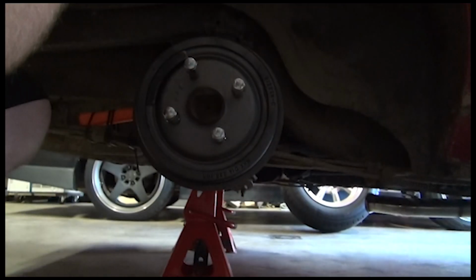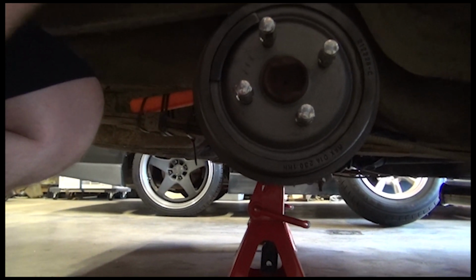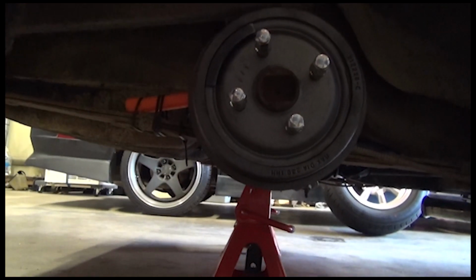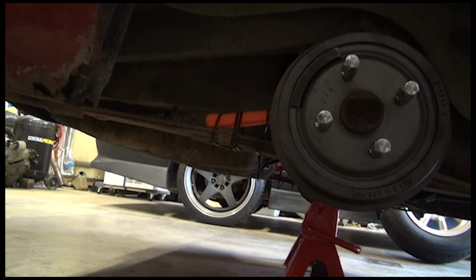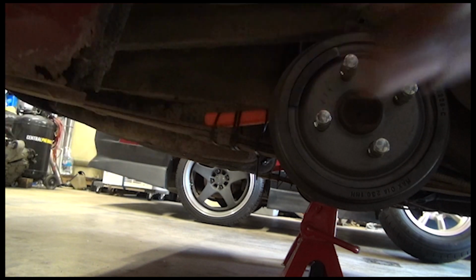Alright, so if I can get you here. You see this spring? There's one here, and here. It's one long spring. That is what's supposed to be U-shaped. So if you watch that spring, that's just me pushing down on it from the back.